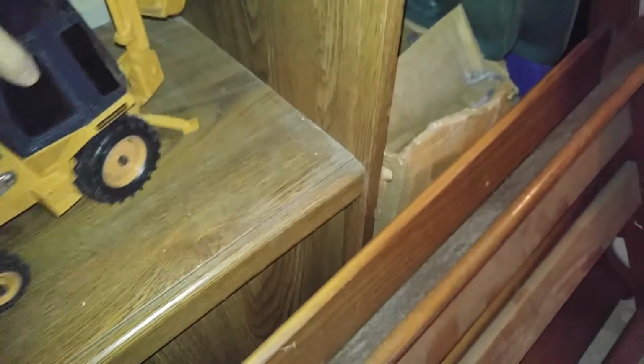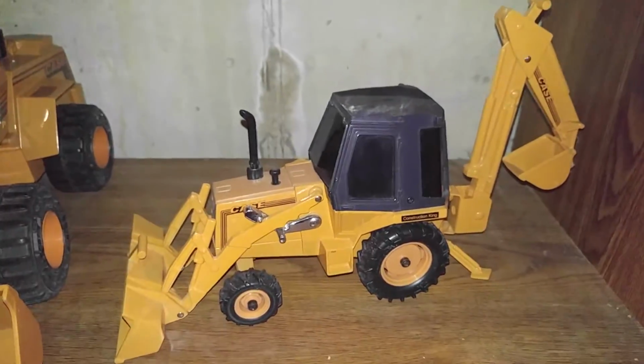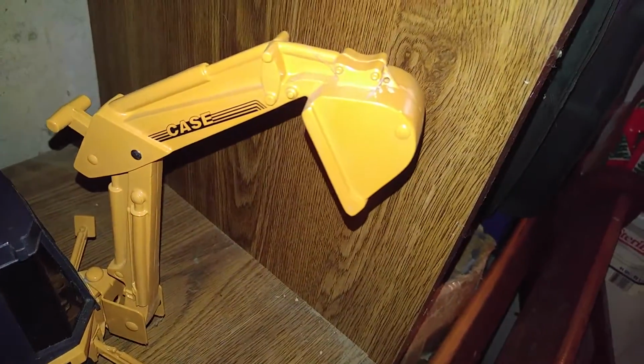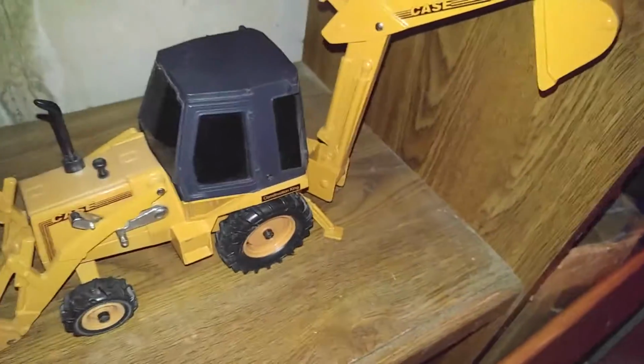And here is the Construction King backhoe. Also in great shape. Stabilizers work. Loader function works. Backhoe function works. The only thing that doesn't work is the tilt. The bucket does not tilt. Not forward or backward. It doesn't curl at all. It's just molded into position.